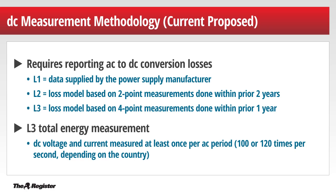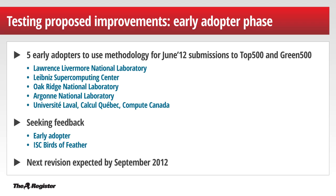So it is fairly close to what the power supply is actually using at the run. Very good. So, Natalie, in terms of getting this off the ground, where are we at now? Well, we have a documented methodology, and we are testing it. The methodology is under review. It's been sent out to the working group and to the technical committee on the Green Grid, so we're getting feedback that way.